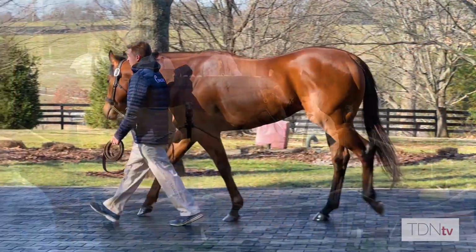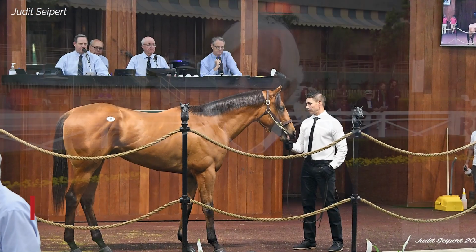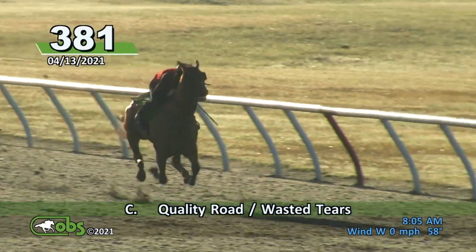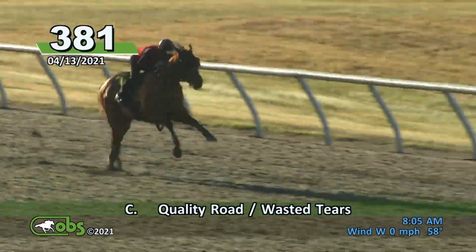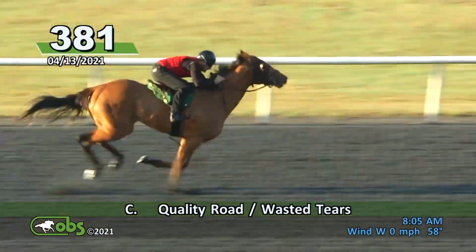When a horse brings 1.5 million at a Tyrrell and train sale, that means he stood out immensely, and that's what he looked like. He worked beautifully, the way he moves, his efficiency, his stride, and plus he has the pedigree to back it up. He's by one of the hottest sires. He's the kind of horse that could run on turf or dirt.